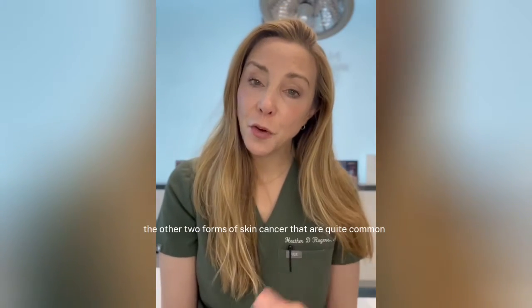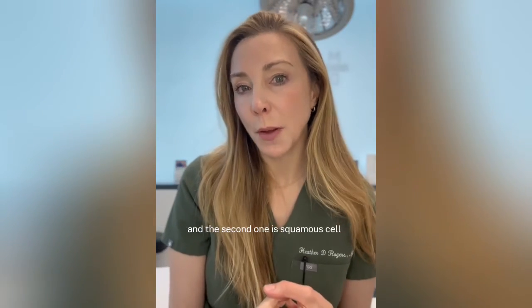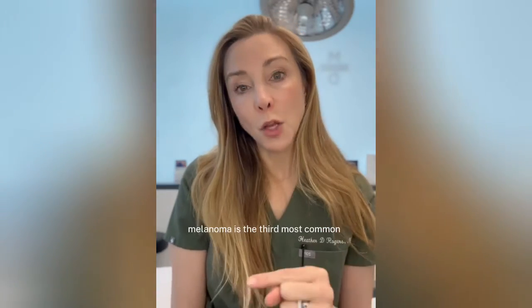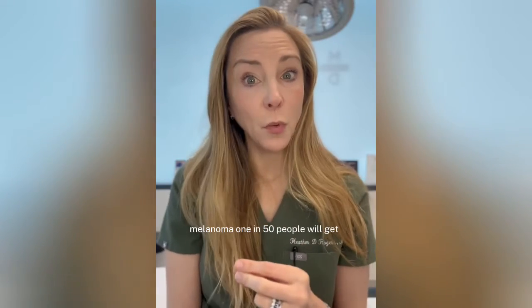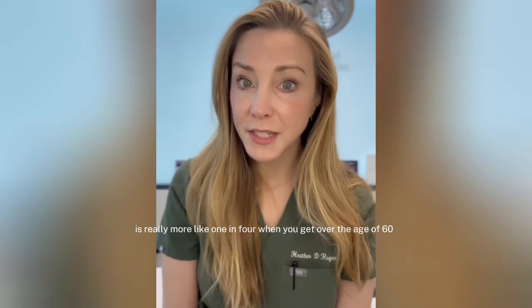Now, the other 2 forms of skin cancer that are quite common, basal cell are actually the most common in the United States, and the second one is squamous cell. So basal cell is the most common, squamous cell is the second most common, melanoma is the third most common. Melanoma, 1 in 50 people will get. Basal cells is really more like 1 in 4 when you get over the age of 60.